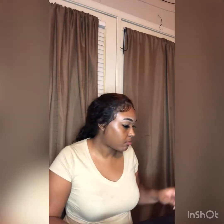But my next step, I don't have my primer. I ran out of my primer. So I'm just gonna do the foundation. And like I told y'all, I do the Real Techniques brushes. This is my foundation brush right here. You see that?